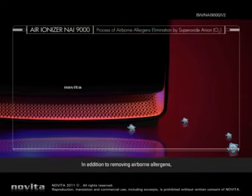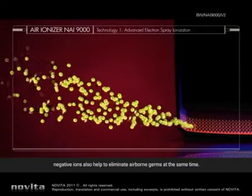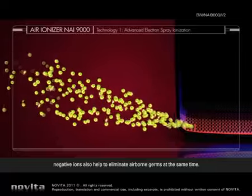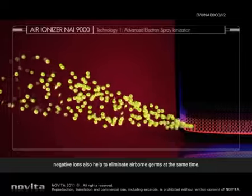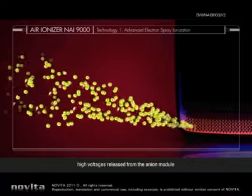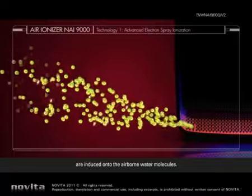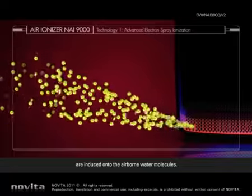In addition to removing airborne allergens, negative ions also help to eliminate airborne germs at the same time. During electron spray ionization, high voltages released from the anion module are induced onto the airborne water molecules.